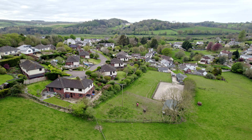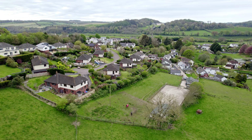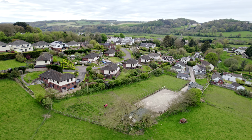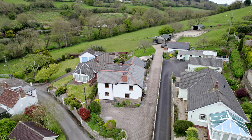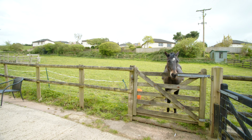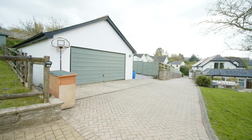Outside is where the property comes into its own, and it's certainly a rarity to find a property with a paddock of approximately 1 acre with outbuildings in such a convenient location in the heart of the village. There are 2 stables, a tack room and an enclosed menage, and beyond is a large timber storage barn, ideal for agricultural equipment or could be used as an open field shelter for any livestock. There is also a large detached double garage with power and light connected.